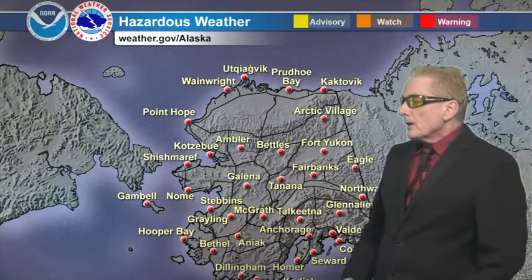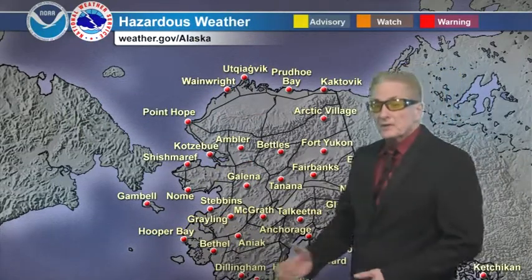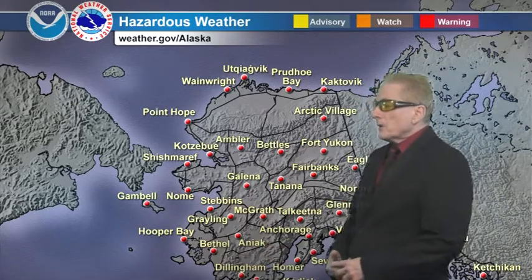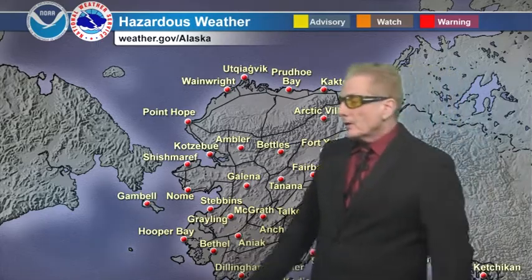On to the hazardous weather graphic. There are no watches, warnings, or advisories out anywhere in the state of Alaska, with the exception of some gale warnings that are out in some of the marine areas that we'll look at later on.